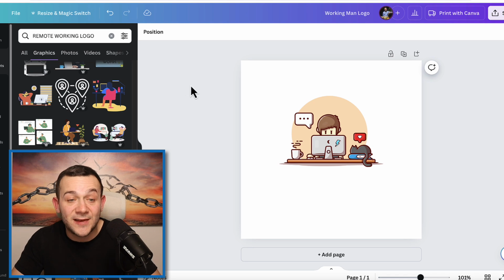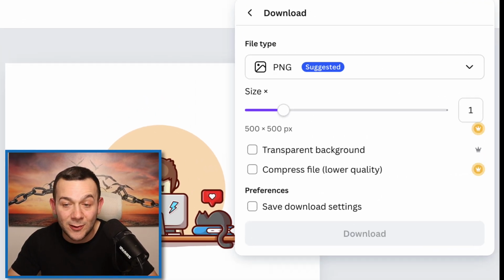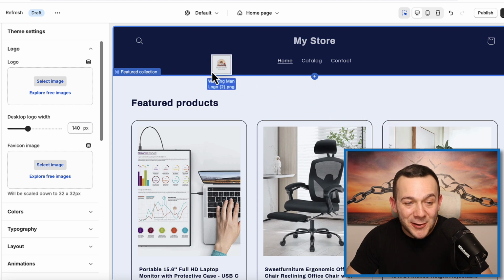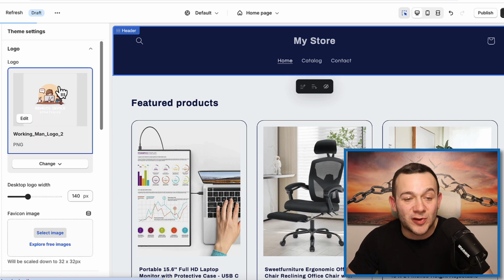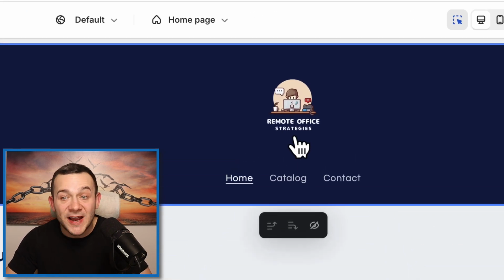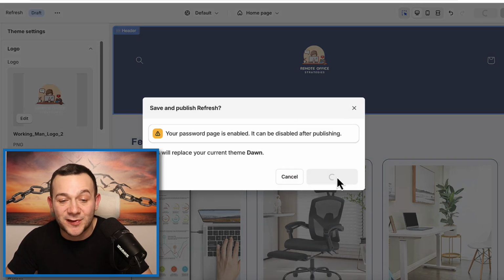What I'm then going to do is click onto where it says file right here. I'm then going to click onto where it says download, and click onto transparent background with PNG selected, and then click onto where it says download right here. I'm then going to upload my downloaded logo by dragging it into this as such, and as you can see, guys, our logo will be uploaded to our Shopify store to replace that very generic My Store writing. I'm then going to click onto where it says publish, and then click onto where it says save and publish.